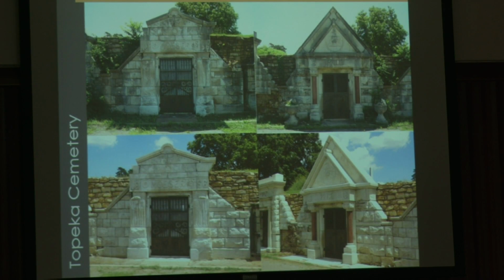And then this is in Topeka. This is the oldest cemetery in the state of Kansas. They have a section called Mausoleum Row that is just falling apart. It's earthen on the backside, so if you walk around the back, you can actually walk up onto the top of those mausoleums. It has a lot of marble. They were just falling apart. This is just some of the before and afters there.